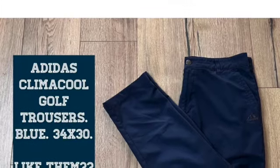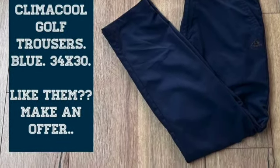All of them. I had 2 pairs of Adidas Climacools. One was a 34 waist by 30 leg. That went as part of a bundle because somebody bought something else, and then we bundled up the postage and stuff like that.